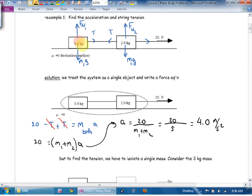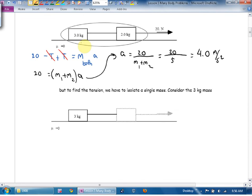So I'm going to scroll down, and I'm going to say, okay, just looking at this mass only, who's winning? Cassidy, tension. Who's losing on that mass? It's a trick question. Nothing. What about that 20? That 20 is not touching that mass. That 20 is not touching this mass. So tension, that's the winner, no loser, equals, are we looking at both masses or just one mass this time? So it's going to be M1A.